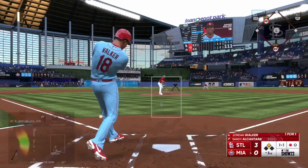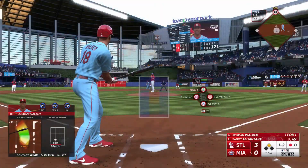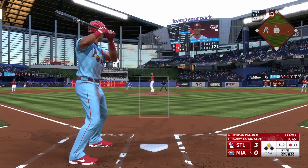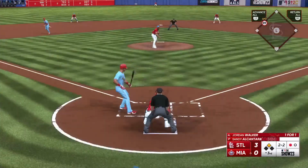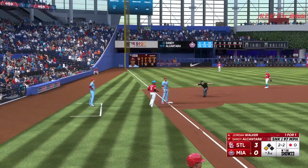Runner on the move again. On the ground to the left, and it goes just foul. Arenado over at second, one down. Runner goes again. There's a ball. Throw to third. Safe. That wasn't close.